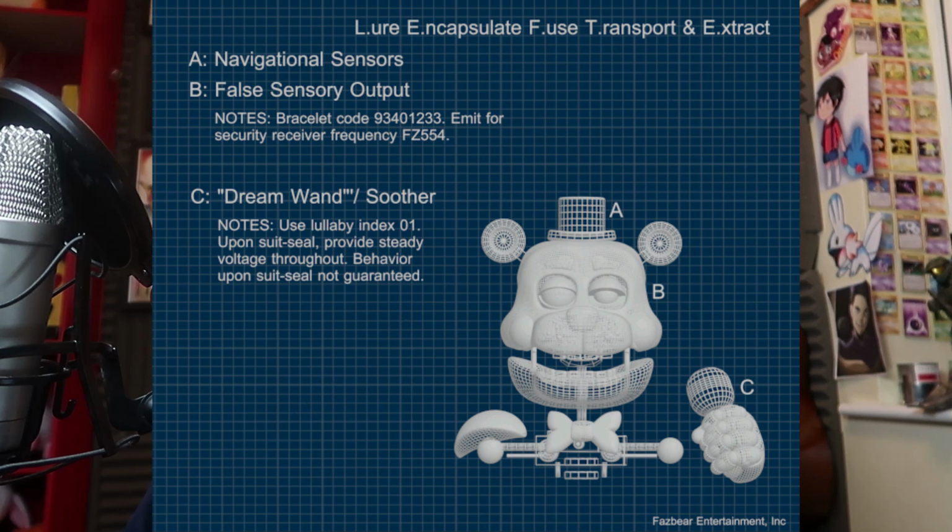You might be thinking why the puppet is inside Lefty. That's because the puppet got trapped inside Lefty. Lefty was created to trap the puppet inside.